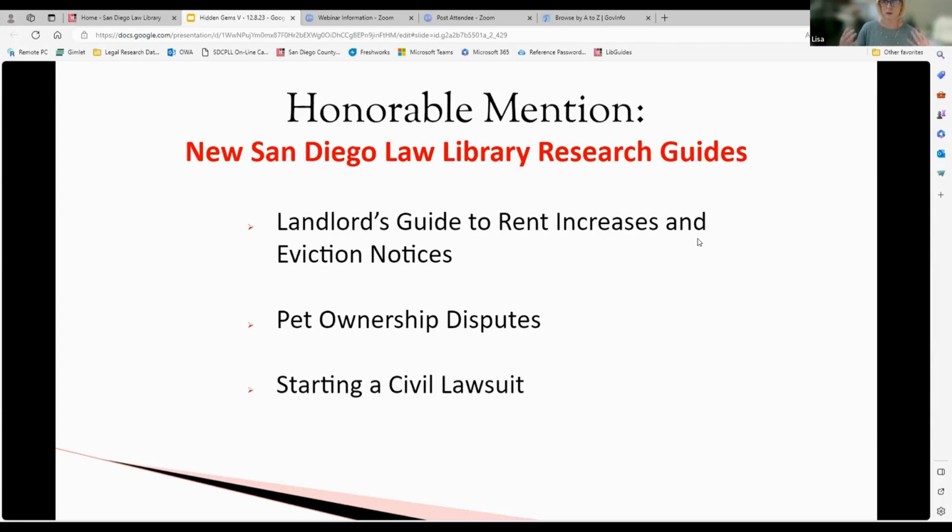These guides are really just meant to be sort of a starting point for research, where you can find out some basics about the law of a subject. You can find templates and forms that you might need for dealing with that subject, lists of resources that are available in the library and outside of the library. If there's other resource providers like legal aid, volunteer lawyers, or clinics available on that subject, we'll have that information linked. But the three topics that we've most recently published on were, first, the Landlord's Guide to Rent Increases and Eviction Notices.